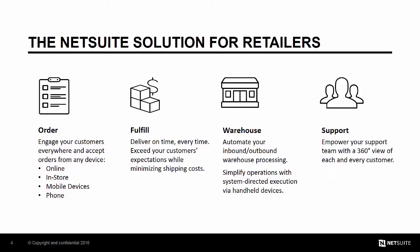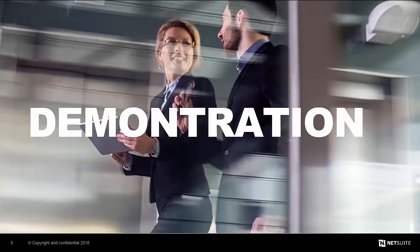After your customer has received their order, your customer support team will have a 360-degree view of that customer, as well as every transaction and interaction you've had with that customer, making it simple to provide the highest level of support to keep your customers happy. Now that we've discussed how NetSuite can help you manage the entire order management lifecycle, let's take a look at a live demo of some of the processes.